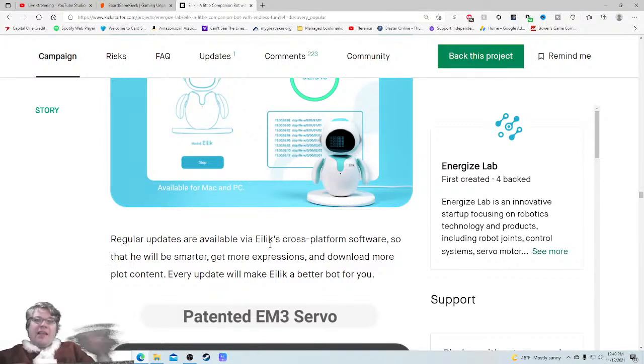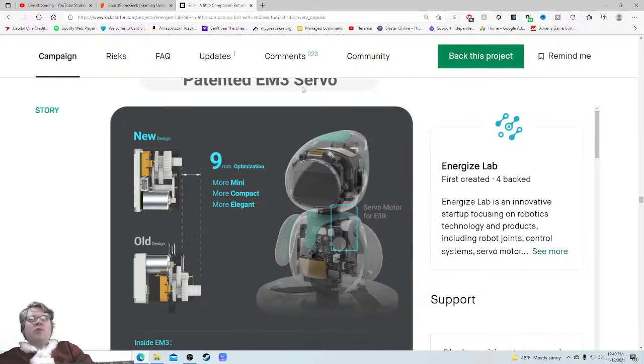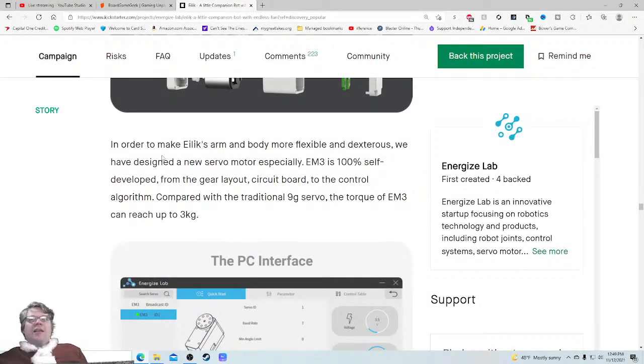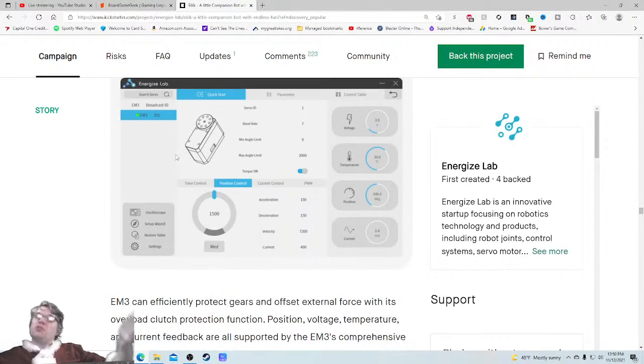Regular updates available via Eilik's cross-platform software, so that he will be smarter, get more expressions, and download more plot content. Plot content? What does that mean? Every update will make Eilik a better bot for you. Patented EM3 servo. I'd love if I could click there and it would take me there. So cool, you show me the inside, how his arms move. Nifty. Great, whatever. In order to make Eilik's arms and bodies more flexible, this is the can you do it. You're trying to convince me with the can you do it, so I do like that.